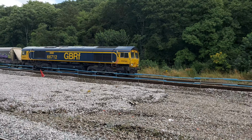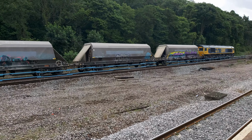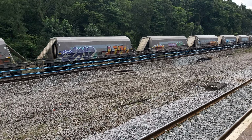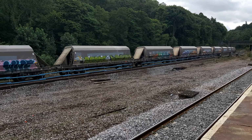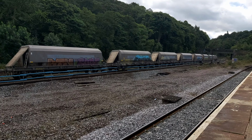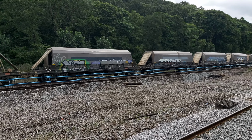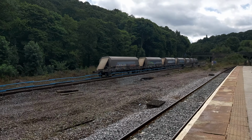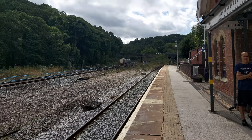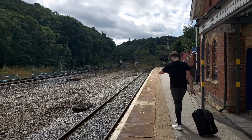Six, 6, 7, 2, 1, 2. That's the bell. What's that way to start off? You want to wait to start off as well with a freight train. Nice. Oh, I'm a truck. 19 trucks apparently, Stephen says. What a way to start this video off, with a classic Class 66 in Colas Rail Freight livery.